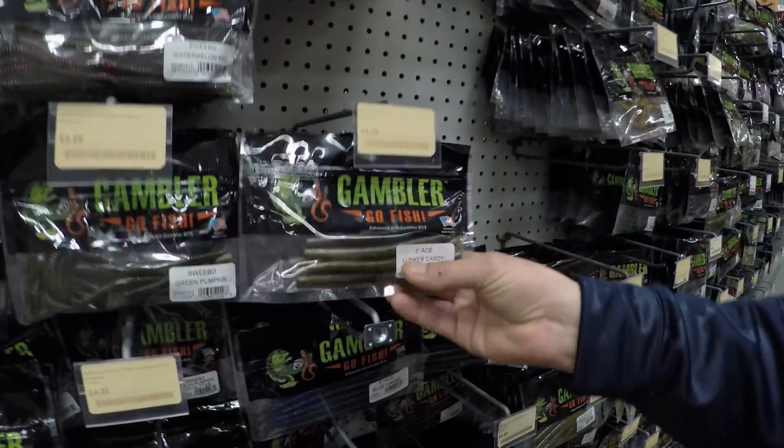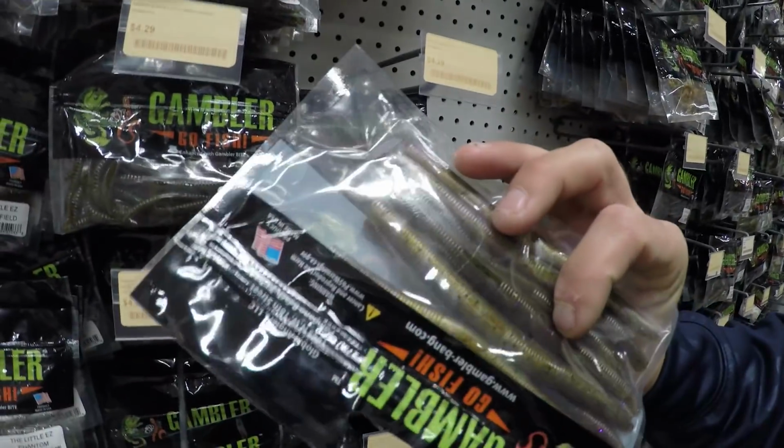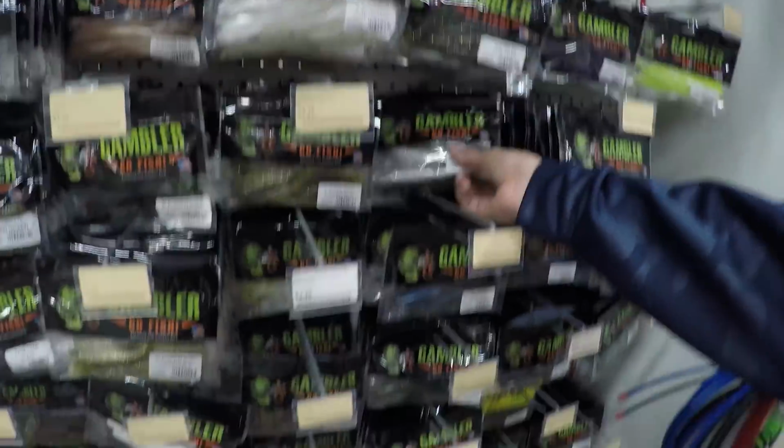Ooh, this is one of my favorites actually, and you don't see them much anymore. This is the Ace. It's a stick bait, but it's in that Lunker Candy, which is like a blend of green pumpkin, kind of like a pearl. It's actually a pretty badass color. Big Easy Phantom. That makes sense.